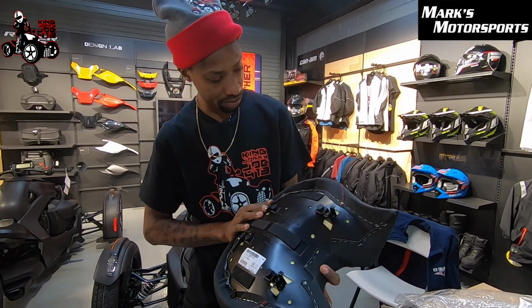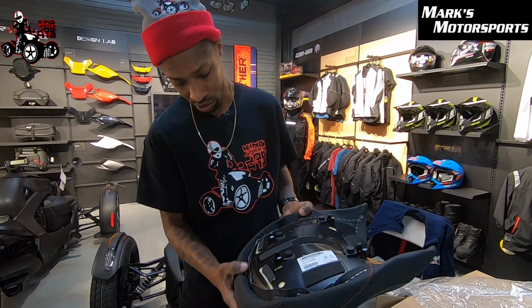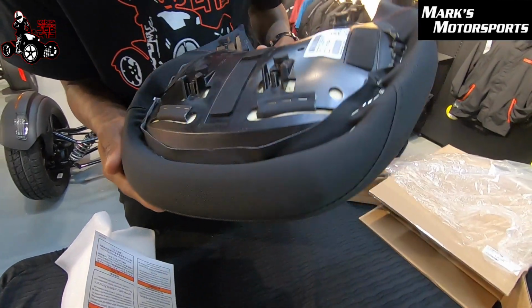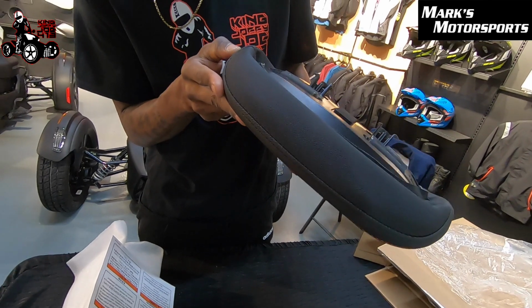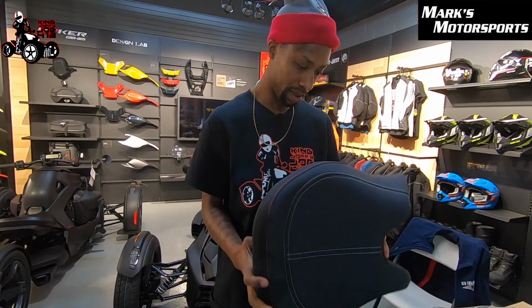Looking at it, we got staples in the bottom, regular staples like all motorcycle seats are done. Plastic base. Looks like some decent stitching in here. Stitching looks pretty good. Looks clean. Not seeing any messed up stitching.